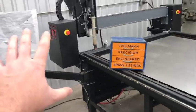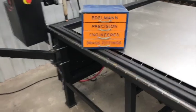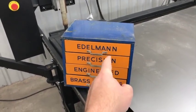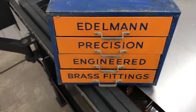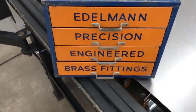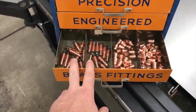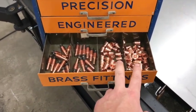I've wanted to get something organized over here for all my fittings and tips for the plasma table, and I've had this thing sitting around forever. I can't remember if I bought it at a flea market locally or if I got it on eBay. Either way, it's like a little display cabinet that a store would have for inventory. I never had anything in it. It's just been sitting around. So now I've got the new nozzles, the electrodes, and the new nozzles or tips. I call them tips, but formally they're nozzles.